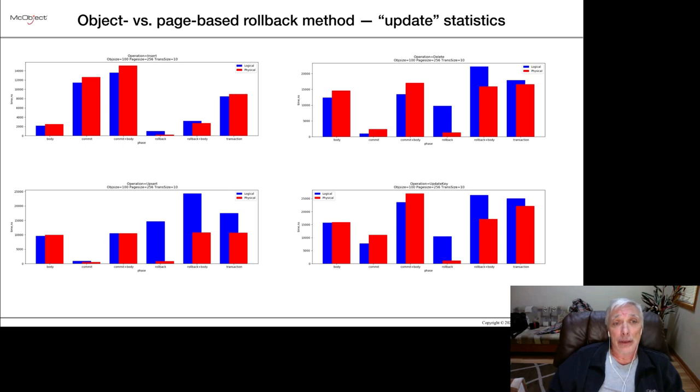Now, this is some statistical information that we collected to compare those two recovery algorithms. What you see here, the blue plots are the logical recovery algorithm, and the red is the physical, the new method. On each of those slides are different operations. There's the delete operation, the insert operation. The first one is insert, in fact. The second one is upsert, when the key is modified. And the last one in the right-hand corner is when the key is updated.